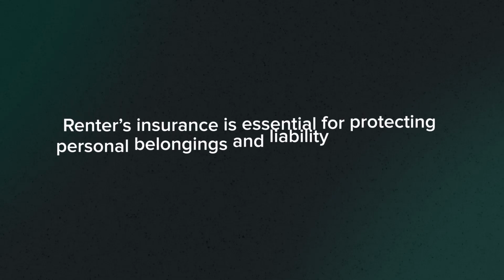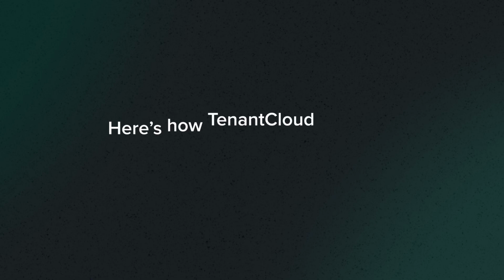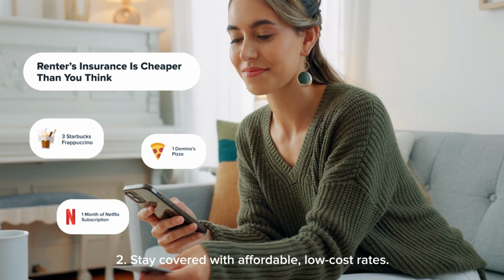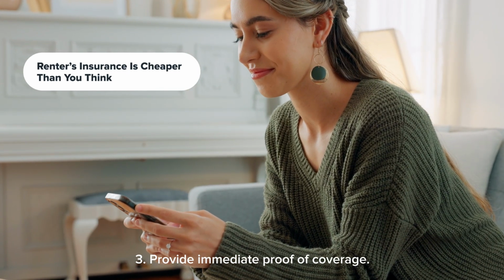Renter's insurance is essential for protecting personal belongings and liability while renting. Here's how TenantCloud can help. 1. Purchase renter's insurance directly in TenantCloud. 2. Stay covered with affordable low-cost rates. 3. Provide immediate proof of coverage.